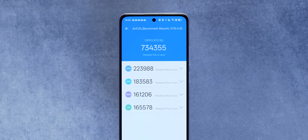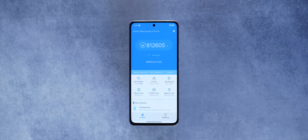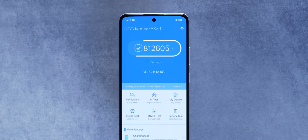You know which brands I'm talking about. Now, in Antutu, we got a score of a little over 7.3 lakhs, but note that we're actually testing the base variant of the phone, the 128GB variant. The 256GB in comparison actually benchmarks higher on Antutu, and you can get close to 8 lakhs.